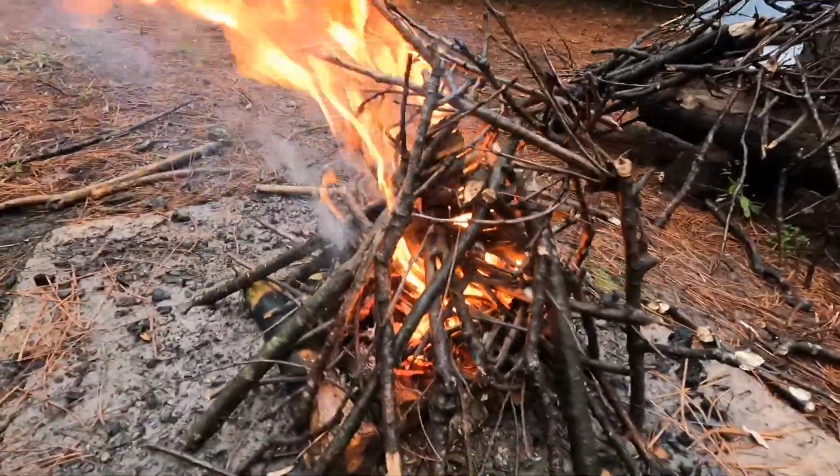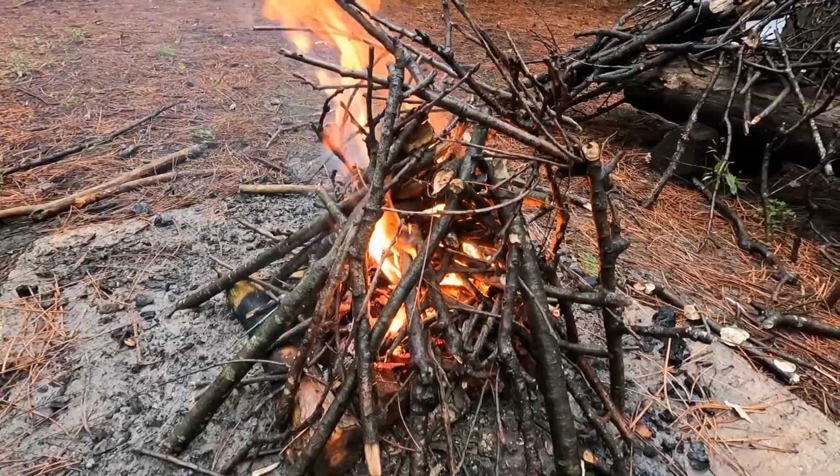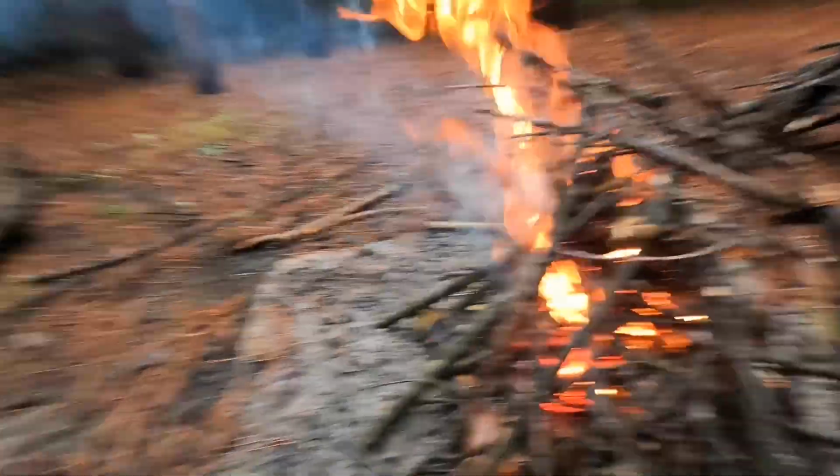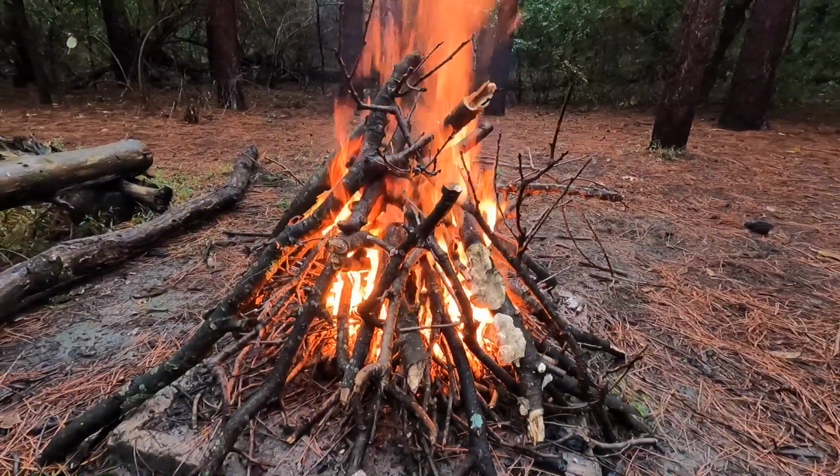Can you guys hear it? It's all the moisture on it. Well, hopefully it stays going for a while. If it starts pouring down rain. Look at that go. Well, that always brightens up the survival overnighter.